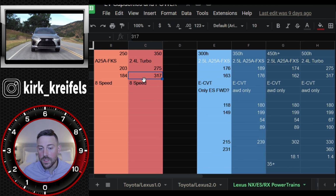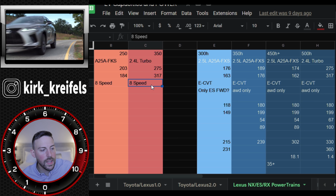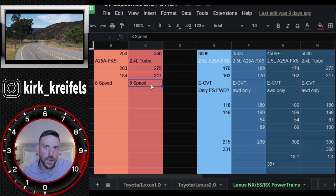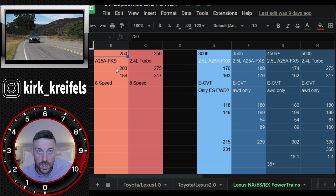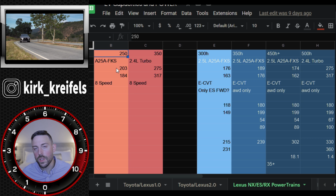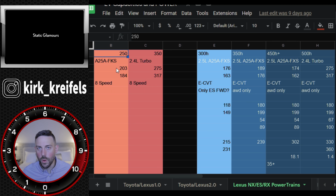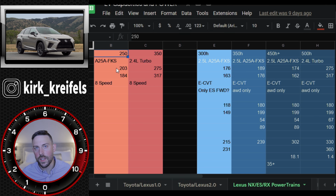We also have the new 8-speed all-wheel drive setup, so it's probably likely that we might not see another front-wheel drive RX here in the United States unless they decide to bring an RX 250. And the reason is the new NX 350 is only all-wheel drive here stateside. So more than likely, the new RX will no longer have a front-wheel drive only option here in the United States.